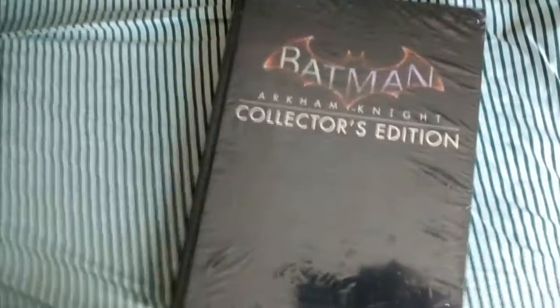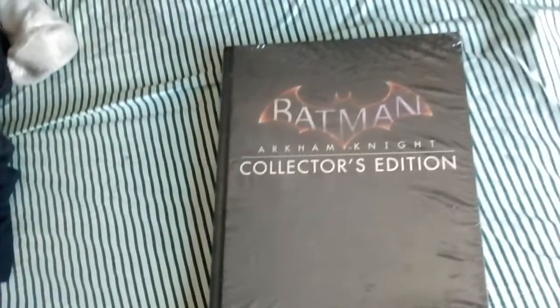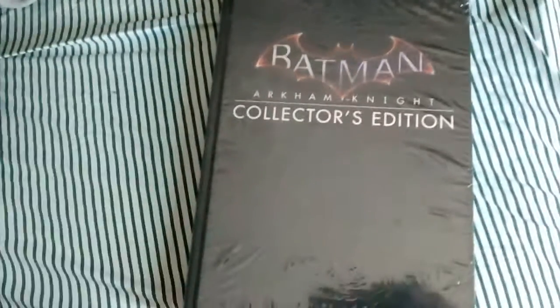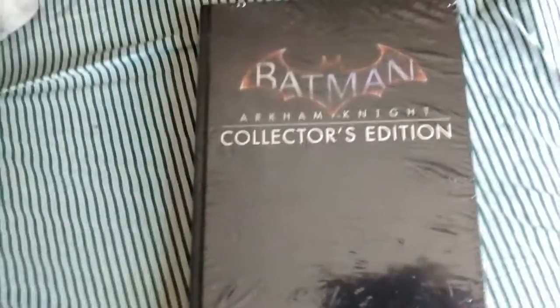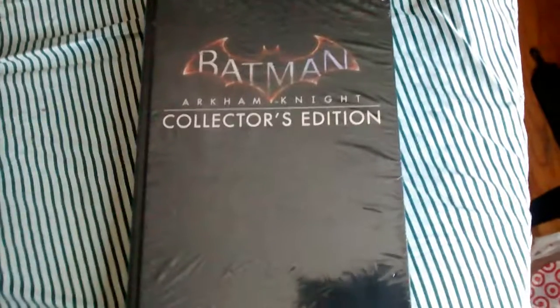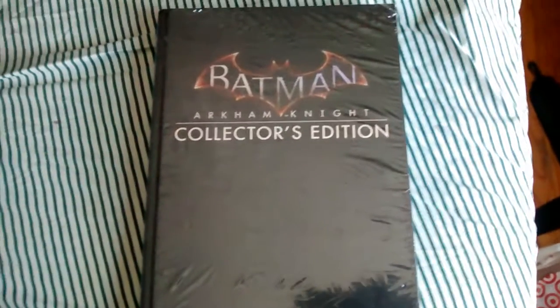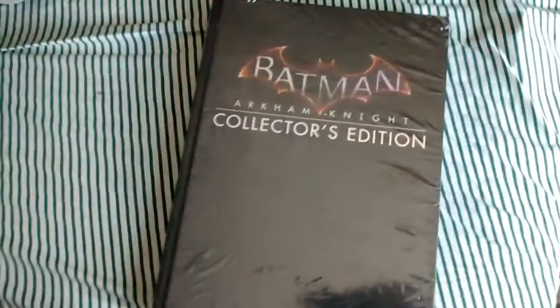But what I was surprised about was that I already knew they were coming out with a guidebook for Arkham Knight, but I didn't know they were going to come out with a collector's edition until a couple of days ago when I was just hanging out with a few of my friends, and my friend let me know. He was like, oh yeah, they also have a collector's edition. It's been out for quite some time.